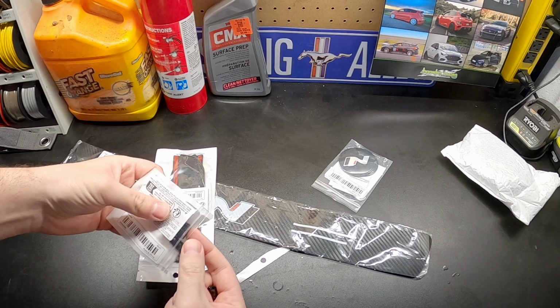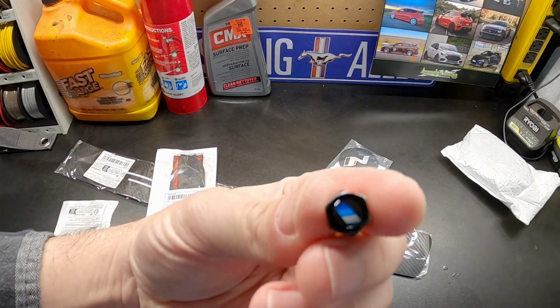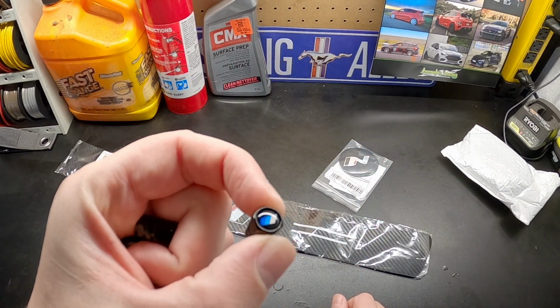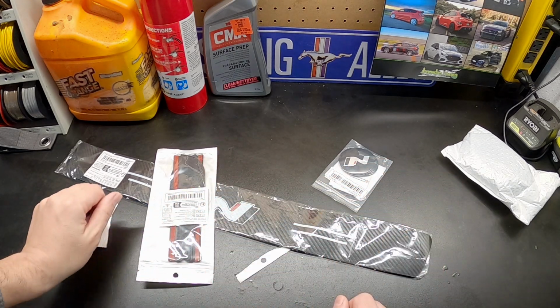Oh, okay, they give you one extra. That's nice. I thought they only give you 4. But they have this little blue thing on it that matched the car, and they're made out of metal. They're nice. I like how they give you one extra just in case you lose one like I did. So there's that. That will be going on.